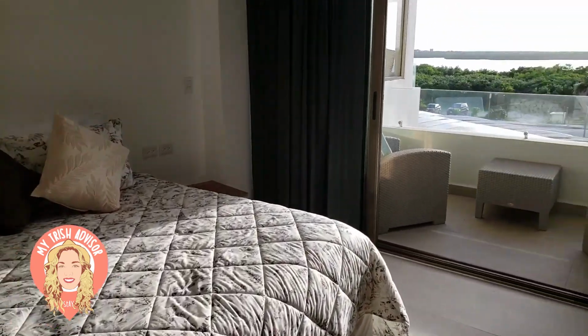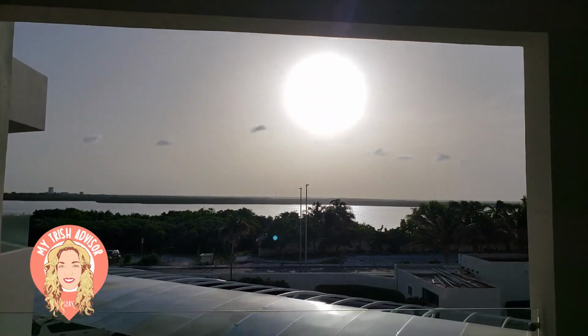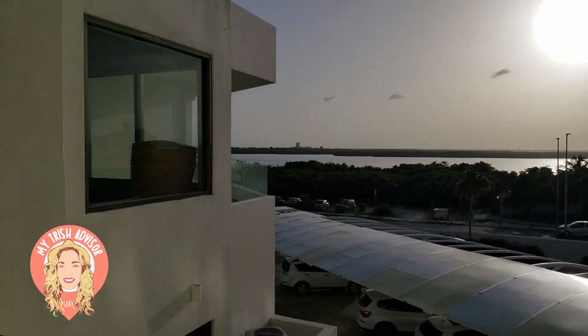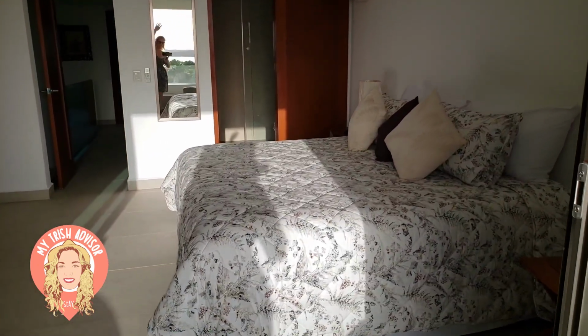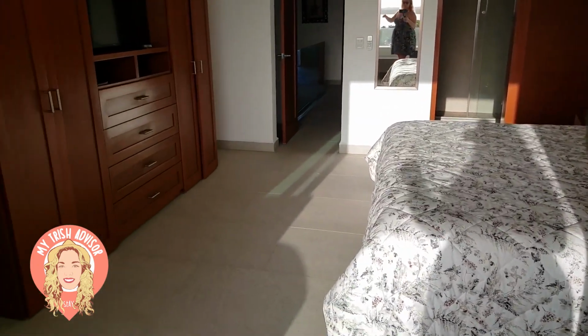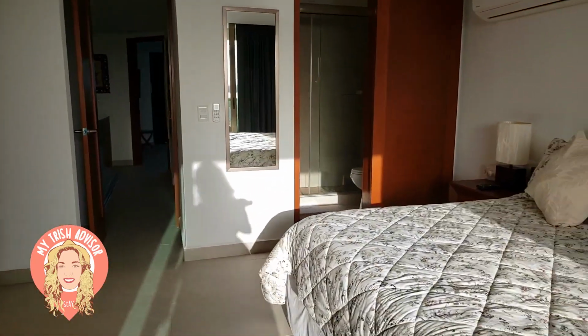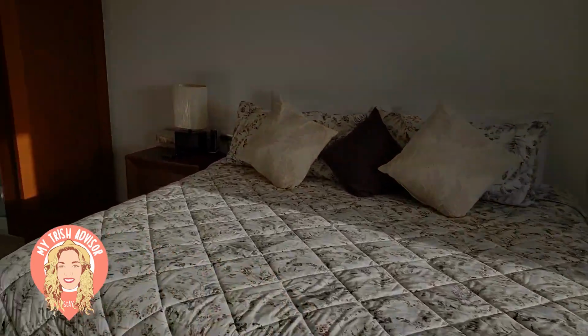So king size bed in the top floor, and look at that lagoon. The sunset yesterday was stunning. Stunning, I forget, I have to stop using that word. Okay, there I am, where am I? There I am. Alright, so that's pretty much it. Let me know if you guys have any questions. I'll do my best to answer all your questions.